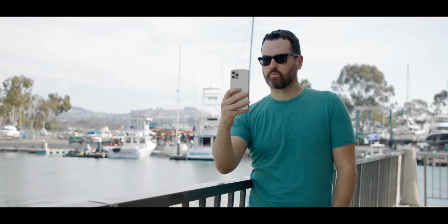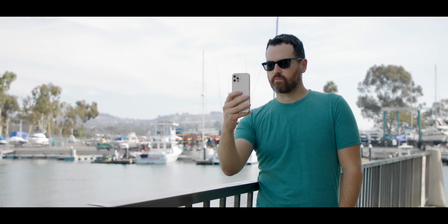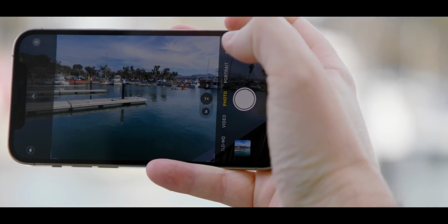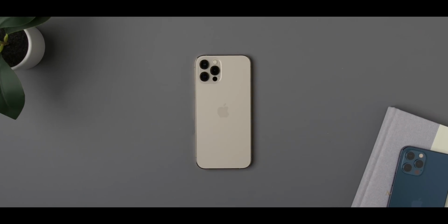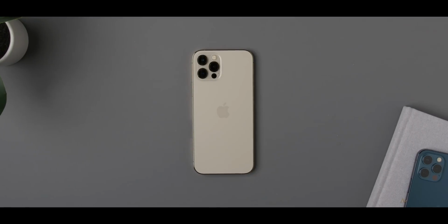But from what I've seen, the photos out of the iPhone 12 Pro are really similar to the big brother, the 12 Pro Max, which I think makes the 12 Pro the perfect middle ground, as you kind of expect, between what you get with the iPhone 12 line and what you get with the giant one, the 12 Pro Max.